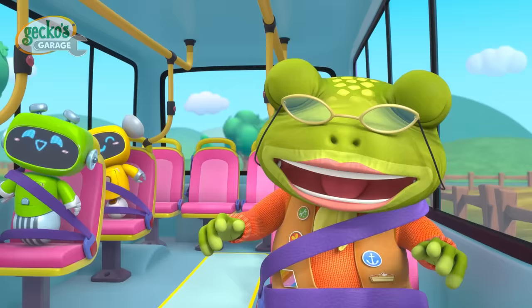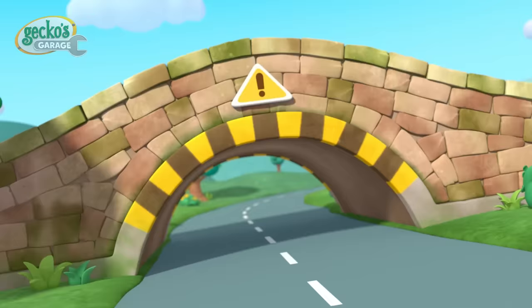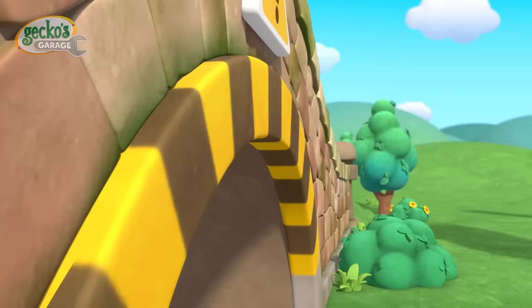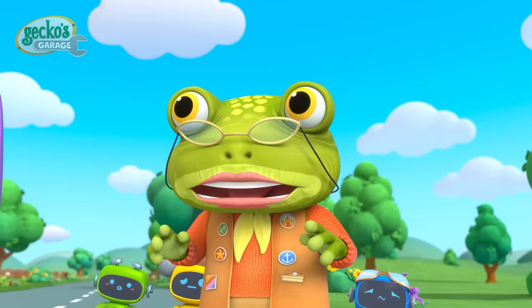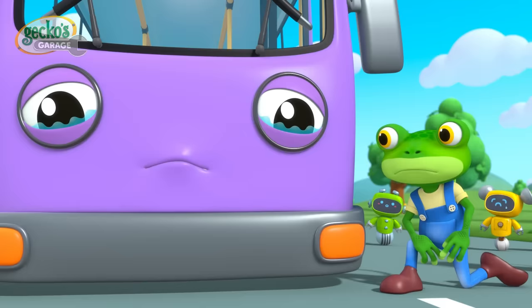What next? The wheels on Bobby go under the bridge, under the bridge! That bridge is too low, Bobby! Stop! You won't fit under me! Bouncing batteries. Poor Bobby's had a boo-boo. Bobby's worried about being late.